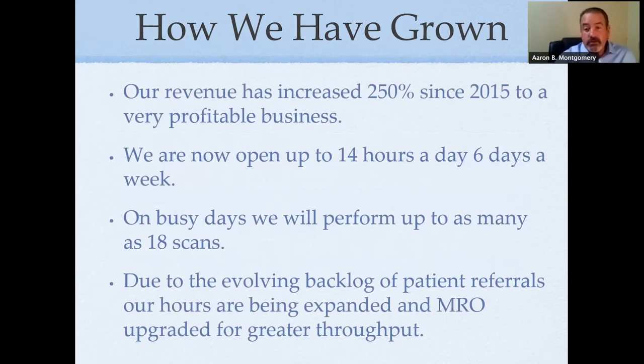Our revenue has increased by about 250%. We're now open 14 hours a day, 6 days a week. We are considering opening on Sundays, but I would like to keep that day as a free day for all our employees, but we will see what we need to do about that.